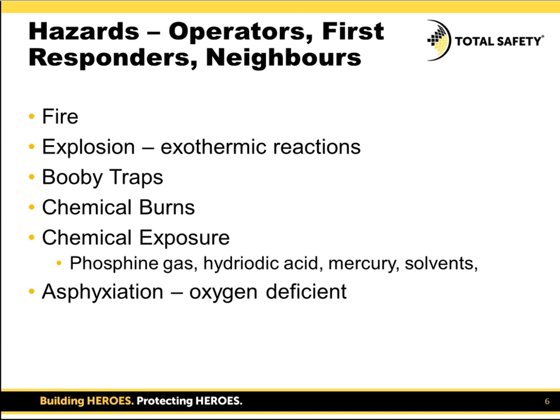And then you've got your standard chemical exposure. So you can have chemical burns, exposure to some very toxic materials, not necessarily the actual product, but some of the byproducts or some of the initial precursors that you're dealing with. You can get phosphine gas, hydrochloric acid, mercury, and a variety of solvents.